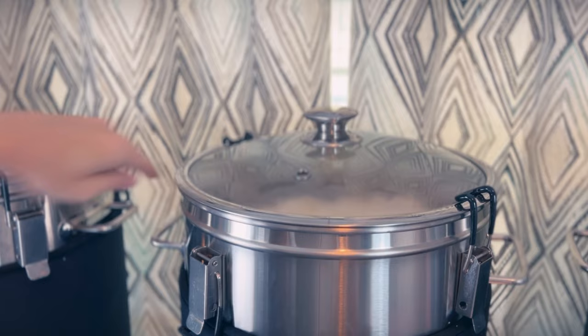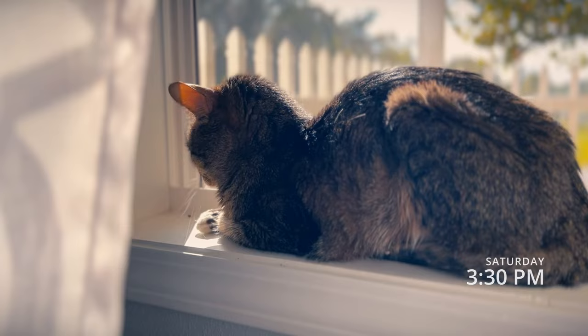At this point in the day, it's time for me to have a late lunch. And I caught a glimpse of this guy sitting in the window. This is my eldest cat, Vinny. He's been with me for some time now, and he truly is one of my best friends.